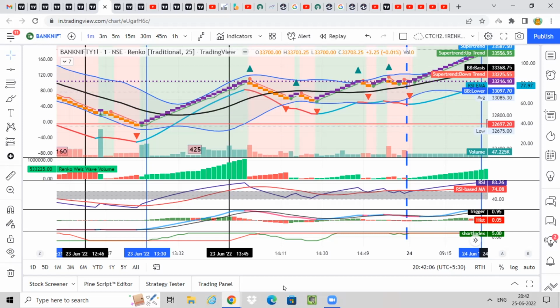Otherwise, as you know, I generally don't put anything in the system, but on the futures chart, I draw a line wherever the stop loss is. And I wait for the closure of the candle as soon as it closes. Don't go just by that touch. And that's the challenge that you have when you put it in the system. The candle will not close, but it will come and hit the stop loss.